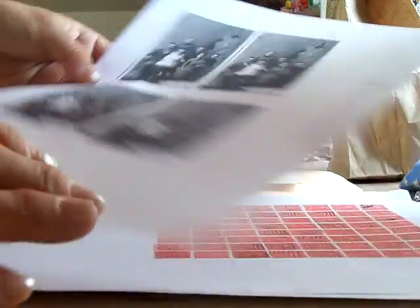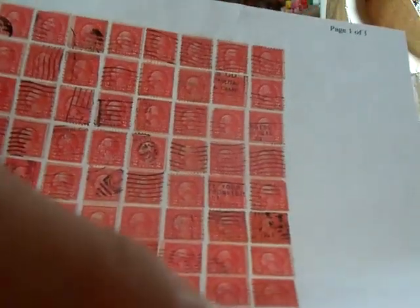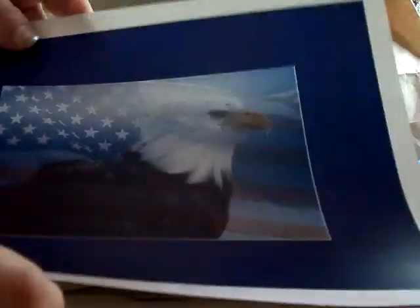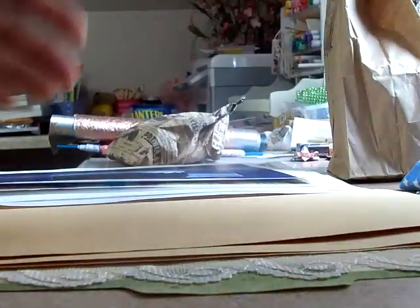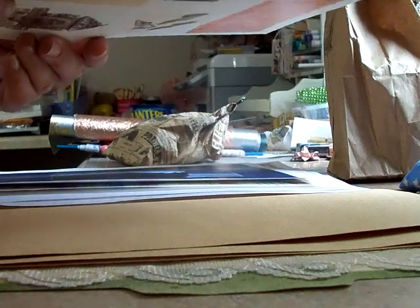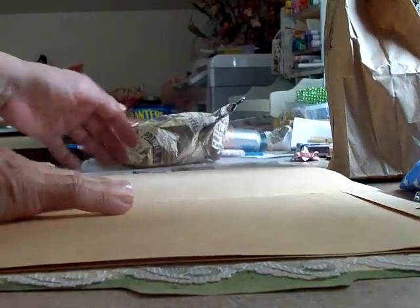Copies of an old family picture. And some stamps. There you go. And some postcards. These are cool. And our American Eagle. And some collage clips. There you go. 2003, so they're kind of old. Enlarge it, shrink it, color it, stamp on it, scan it in your computer, and so on. So, very old paper that's very fragile.